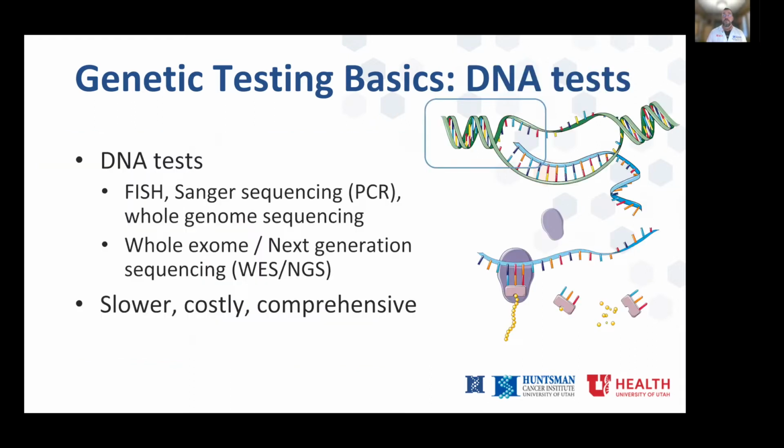Now, we can perform genetic testing a couple of different ways, the majority of which is done through DNA tests, which can be done through either FISH or Sanger sequencing or whole genome sequencing, which are mostly now just in the research setting. And now in the care delivery setting are usually done through commercial whole exome or next generation sequencing tests. It is important to note that these are somewhat slower, requiring about 10 weeks. They can be costly, costing up to $4,000 to $7,000, but they are certainly comprehensive.